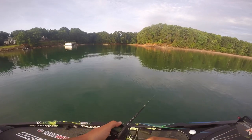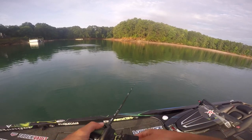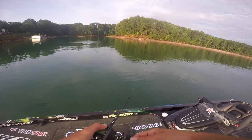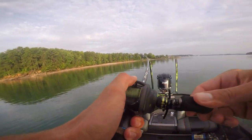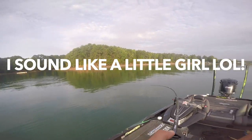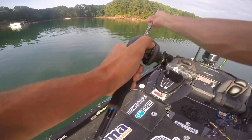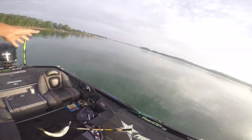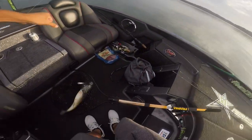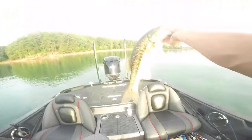Kind of came up on this spot a little too much. Oh my god! Look at this! Oh my god, they're still blowing up on it. He's a monster. Oh, it's a next cat. Oh my god, he's a pig. That's a 4-pounder. That is a 4-pounder. Toad. Oh my god.